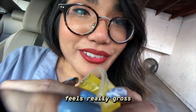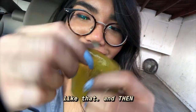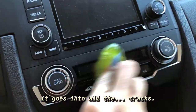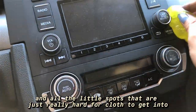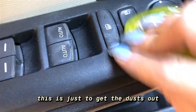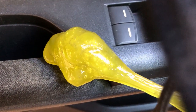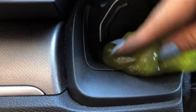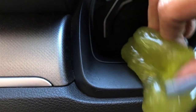Oh, look at that. It basically feels really gross. Get them all slimy like that. And then it goes into all the cracks and all the little spots that are just really hard for cloth to get into. Because this is like slime. They just kind of go right into all the surfaces. This is just to get the dust out. Oh my god, gross. I picked up all the dust from the floor.